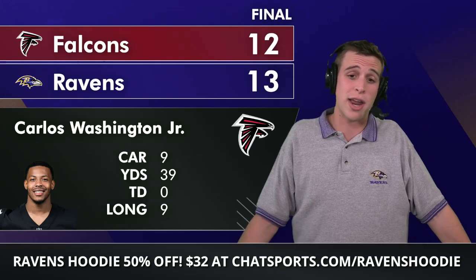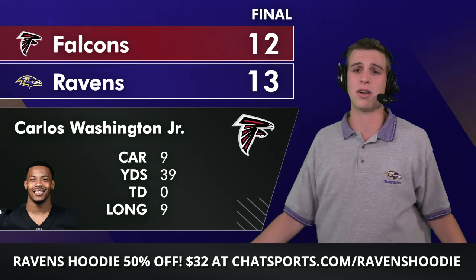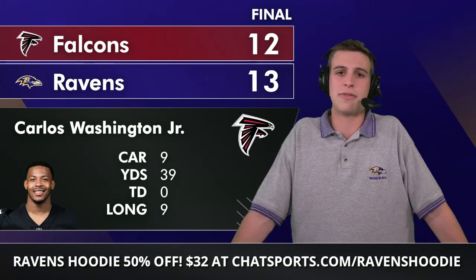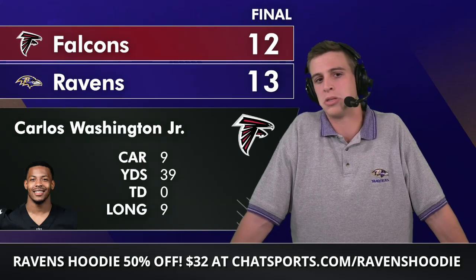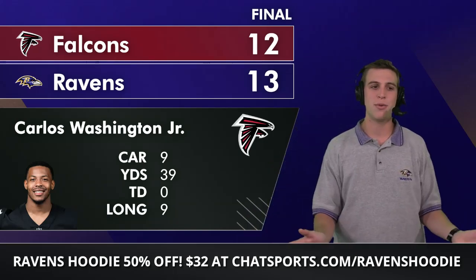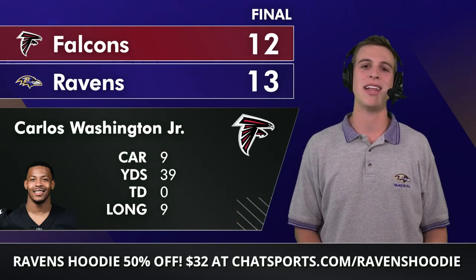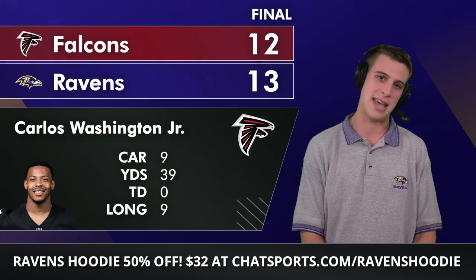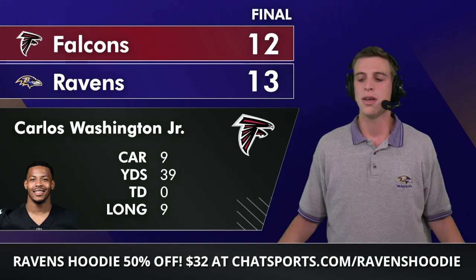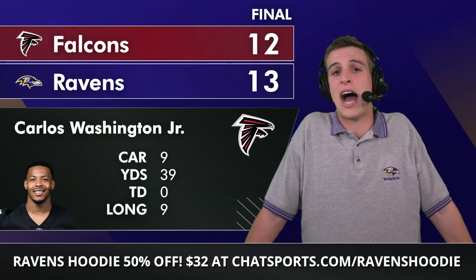Carlos Washington Jr. had a great game, 9 carries, 39 yards. 9 yards is his longest one. It just looked like anytime that Falcons offense was stalling, they're like, okay, let's run the football. Because it was just easy for them. And I think that's something that's going to get figured out. When you got a guy like Roquan Smith in there, it's not going to be the same. And you've got just so much movement on that defensive line and in that linebacker room when you're talking about preseason football. So that's going to get ironed out at some point.